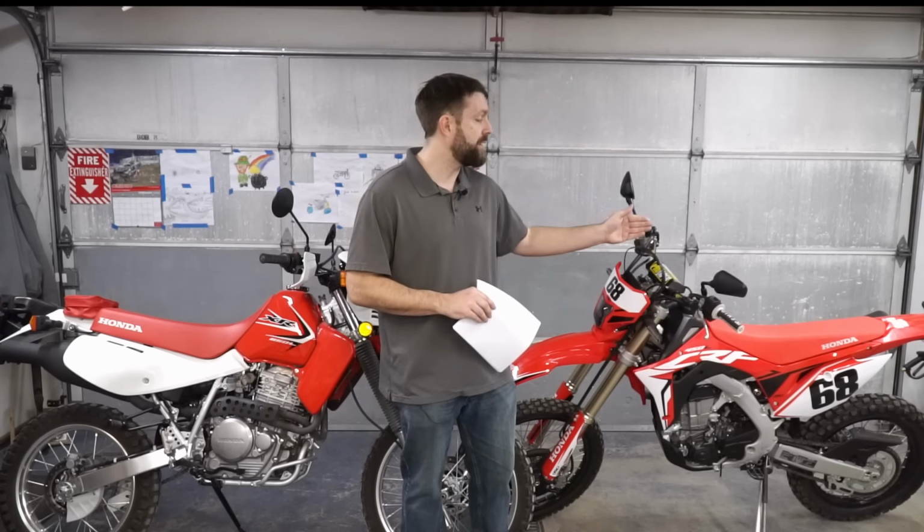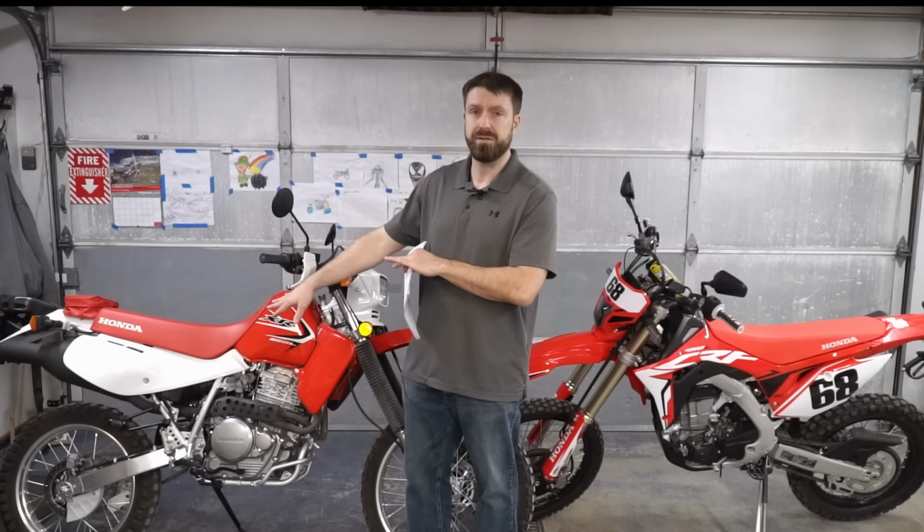But as it is, there are no rear passenger foot pegs on here, whereas on the 650L you have rear passenger pegs and you have a rider and cargo weight limit of 328 pounds.